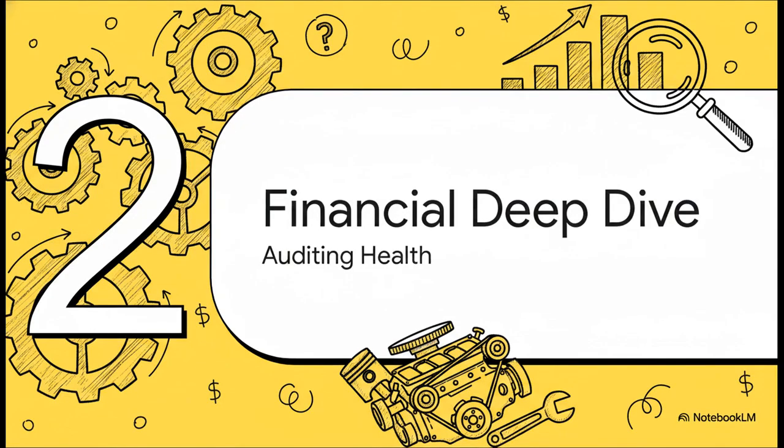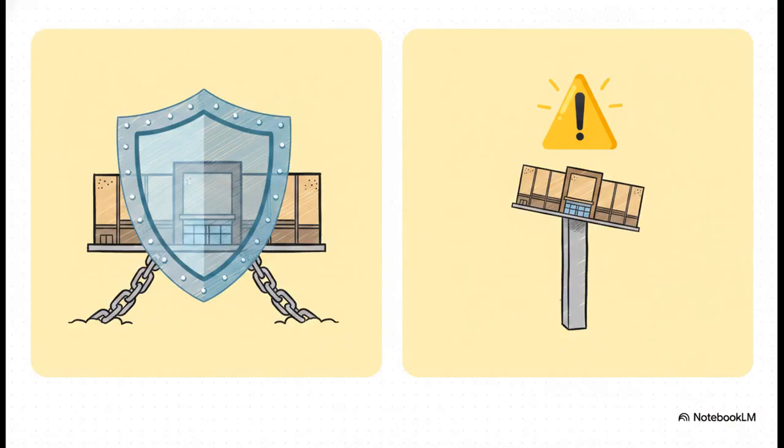Moving right along to Section 2, the financial deep dive. So here we have the ultimate double-edged sword of CT REIT. On one hand, we have an unmatched competitive advantage, the incredible stability, scale, and credit quality that comes from having Canadian Tire as your anchor tenant. The properties are strategically tailored specifically to them, ensuring massive tenant stickiness.